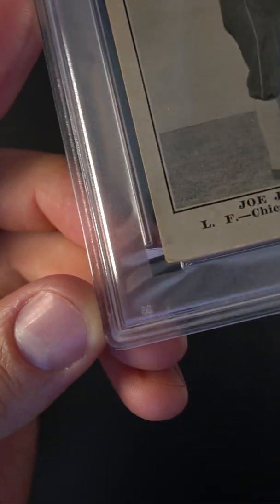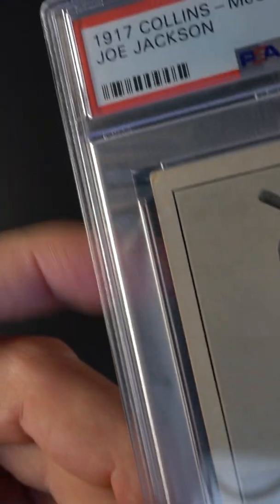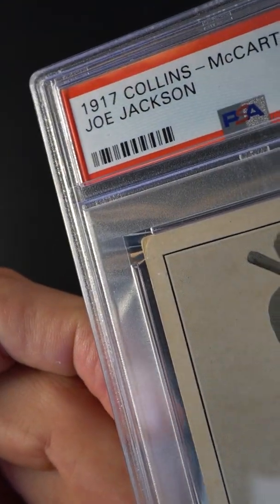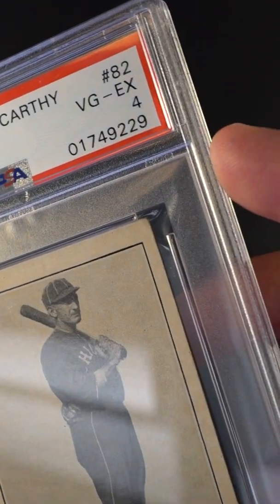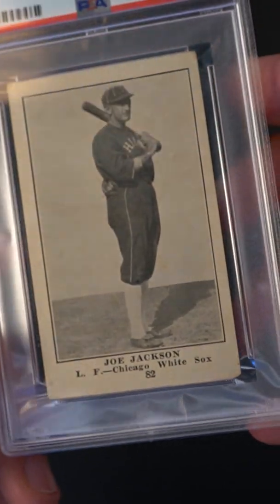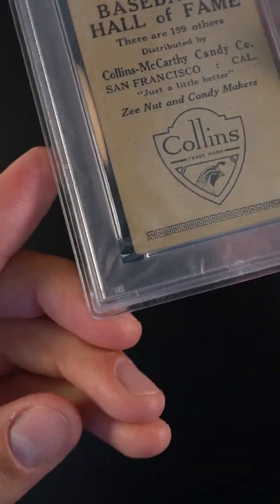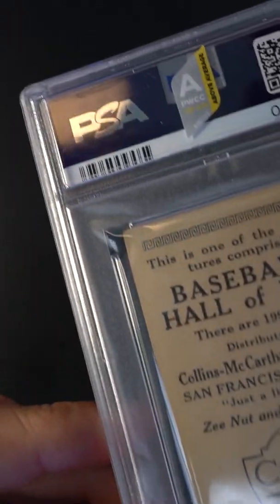There's really nothing to point out as being a defect from an eye appeal perspective. Just light and even wear to the corners. This upper left probably a little bit more enamel loss than the other three, but very uniform in appearance. Again, the surfaces are excellent. There's no major discoloration, no major oxidation. The back is very similar to the front.